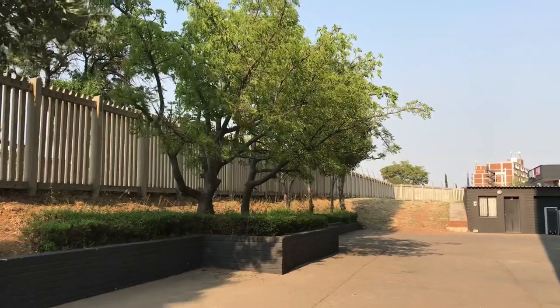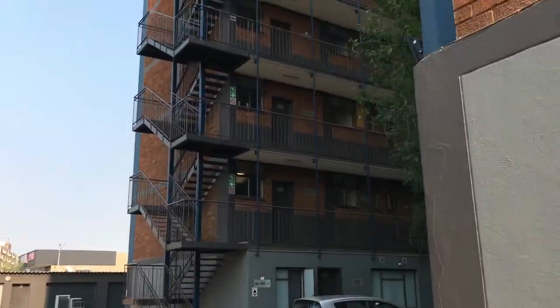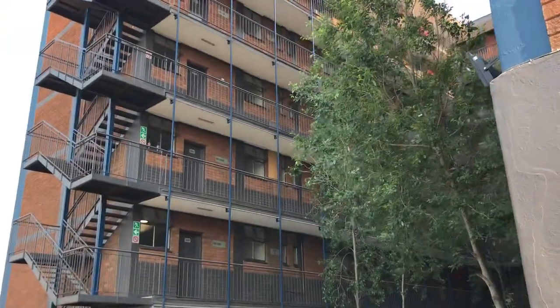So I'm just showing you the last building again, from the other side. This is where I stay.